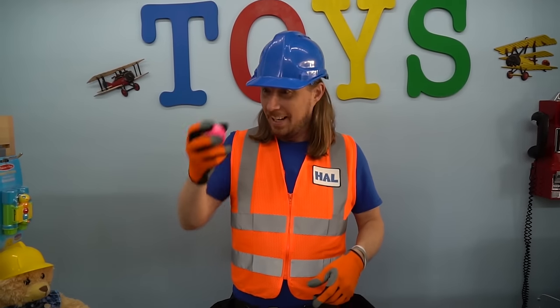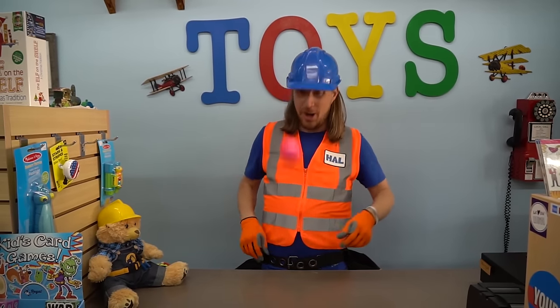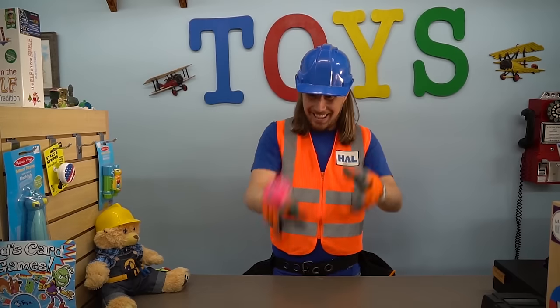Look, they've even got bouncy balls. It's a hot pink bouncy ball. Oh, that's cool. I love it.